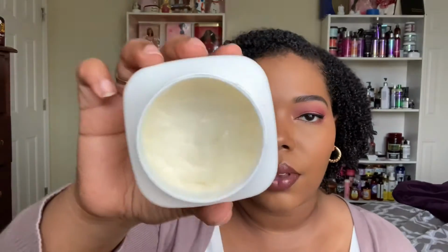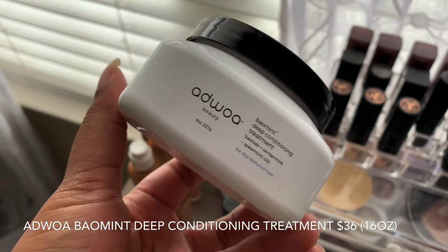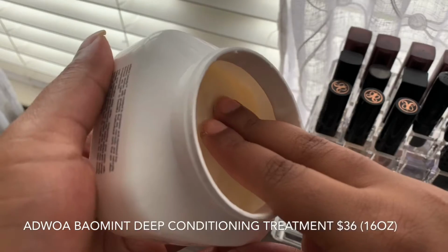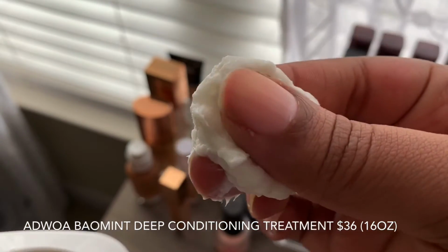This deep conditioner is kind of like the ultimate if you need a perfectly balanced treatment. And I feel like for the most part, the Adwoa collection in general is really great at balancing. This one has hydrolyzed wheat protein right in the middle. But this also has a beautiful blend of coconut oil, shea butter. There's some glycerin in there to help attract everything to the hair. There's baobab and prickly pear. This is loaded with amazing ingredients.